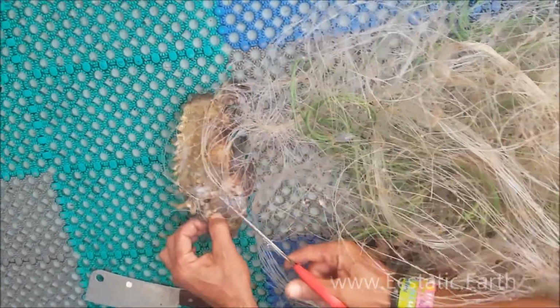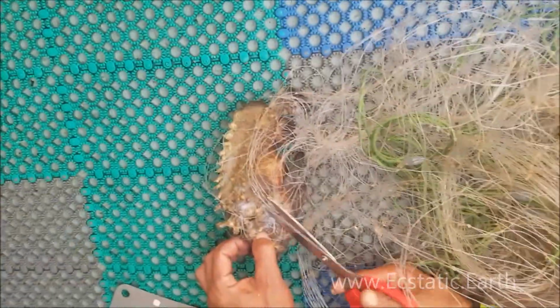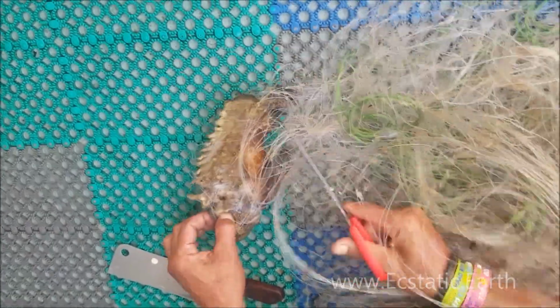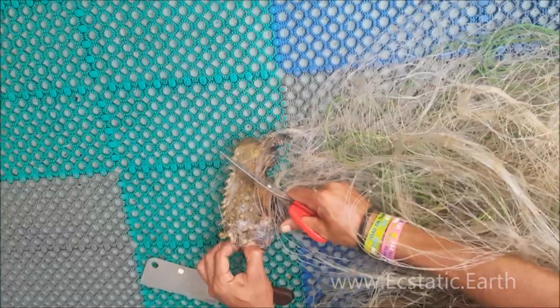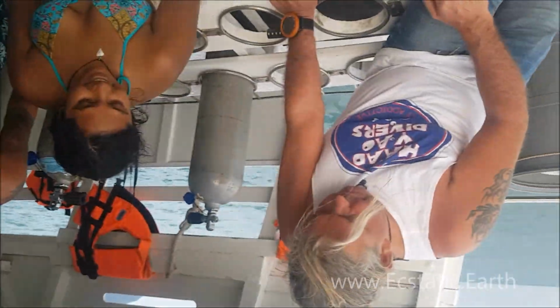Not everything in the net was dead. It was a devilfish, not a scorpion fish, but devilfish. One of the dive masters said that after over 10 years of diving, he'd never seen a devilfish. This was his first one. I can't believe we handled that. Still alive.